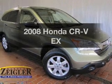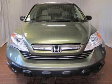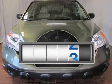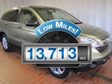Imagine yourself in this 2008 Honda CR-V. Find everything you want in a ride under one roof with this vehicle. Low mileage is an important factor in your purchase, and this vehicle delivers a low odometer reading.